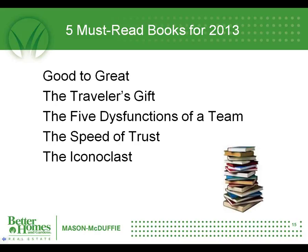So I'm going to give you a quick 2-minute summary of Keith's 5 favorite books for 2013. I've read all of these multiple times. These are 5 of my favorite books on the planet. So try them. If you read them and love them, let me know. If you read them and hate them, email Rich or anyone but me. So first, Good to Great.